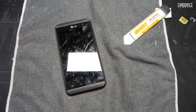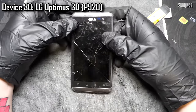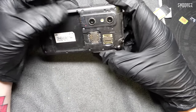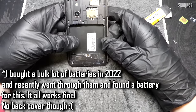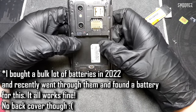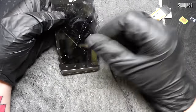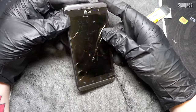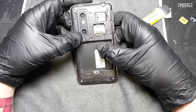I have an LG here. Why do you have this old G3 with a cracked screen? Why? Because it has dual cameras and I don't own this and I thought I may as well own it. Probably have a battery for it. I don't know, but I grabbed it because why not? It has dual cameras. I think it has the 3D holographic screen, like the HTC Evo 3D did. It has an HDMI port as well, and the back cover may be easy to find.